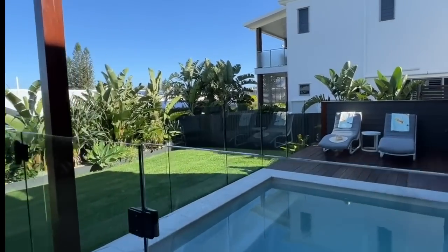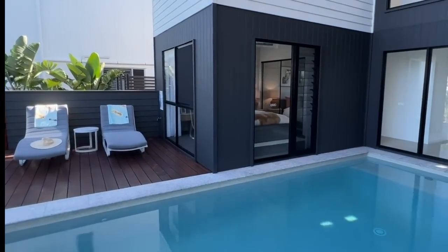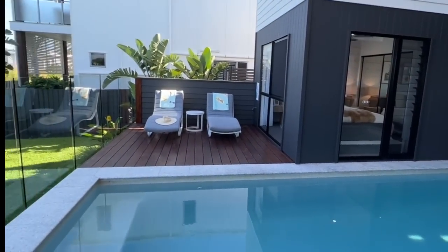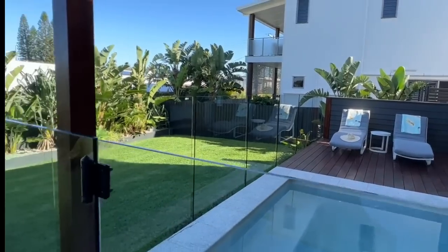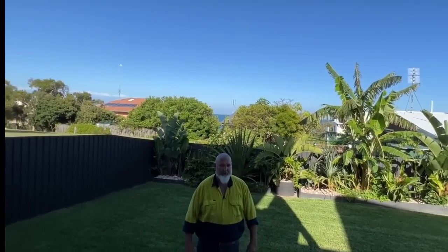So the pool is a fantastic little plunge pool. Hours of entertainment there, so if you don't like going to the beach or if the beach is too crowded, you can certainly cool off at home.